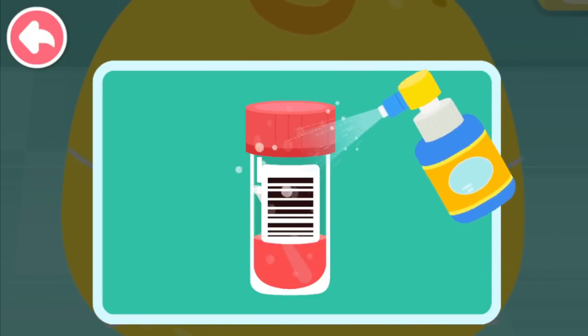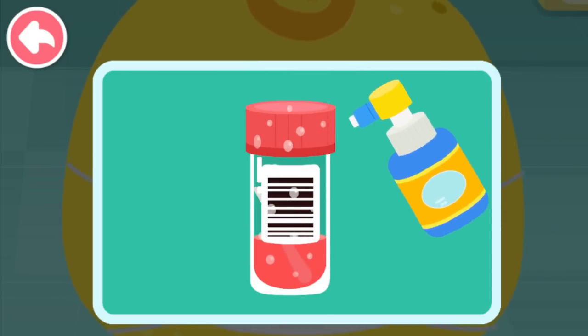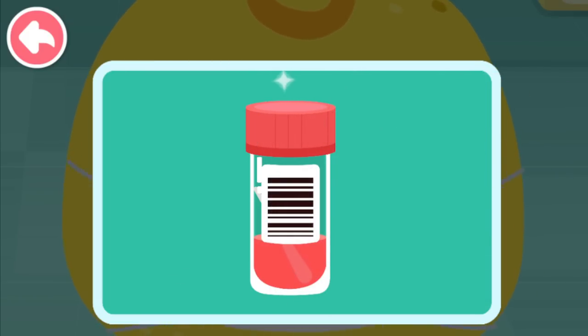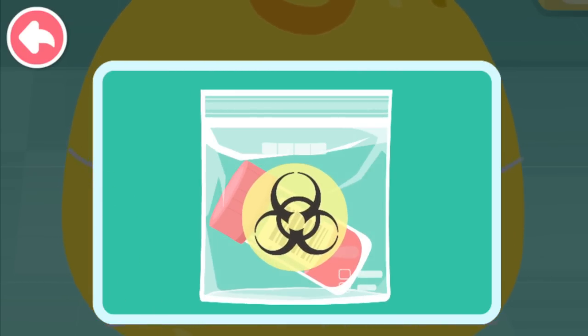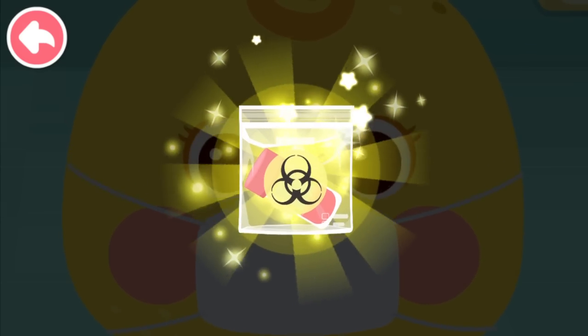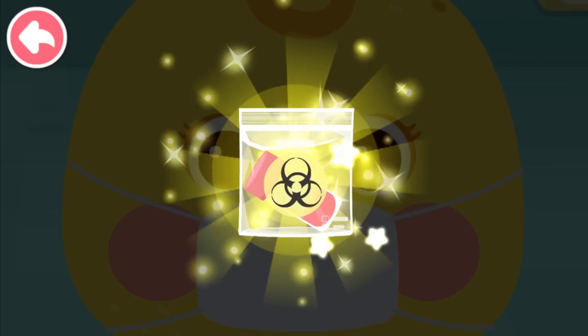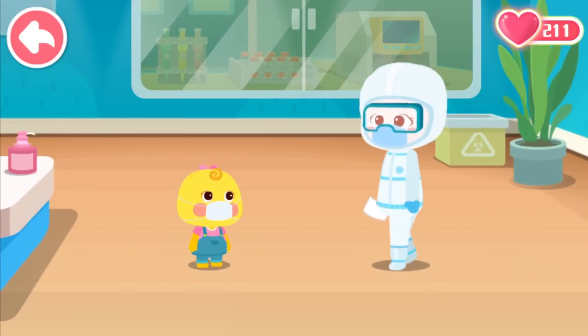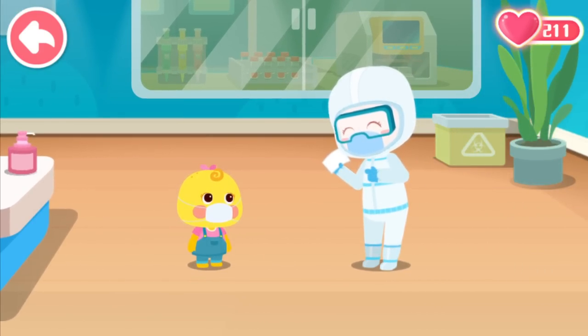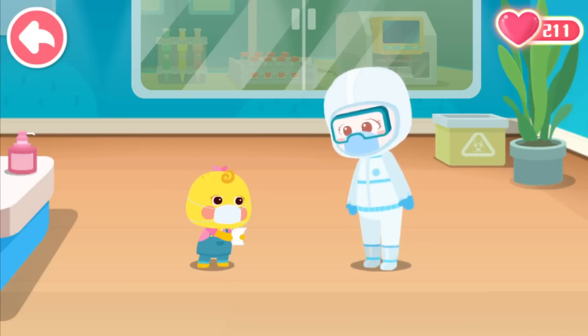Use the alcohol spray to sanitize the test tube. Sample completed. You can send the sample to get tested. The test result is normal, but you still need to frequently wash your hands and get fresh air to avoid infection. Terrific! Thank you so much!